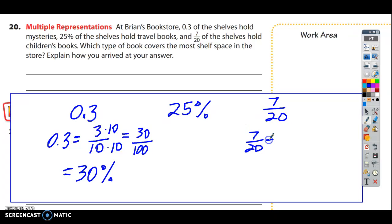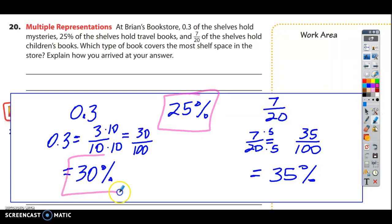7/20 is equal to, well, I need to find that as a percent, and percent means out of 100, so I'm going to multiply by 5. And if you multiply both terms by 5, you end up with 35/100. And 35 out of 100 is equal to 35%. So now we have 25% compared to 30% compared to 35%. And all we have to do is just select the highest.